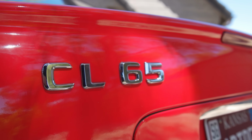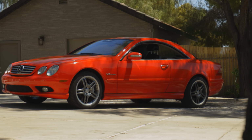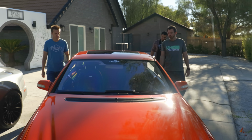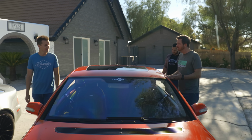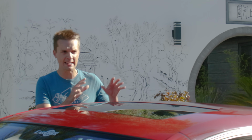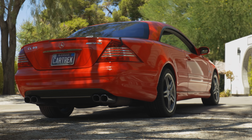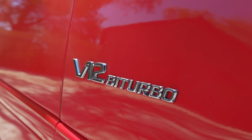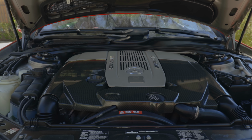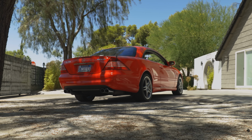Brace yourselves. Tyler, this may not be playing fair. You know that obviously I have a significant soft spot for this generation of CL, but the reason we use them for Cannonball is that it's not a supercar, it's under the radar. Well, you set the Cannonball record in the lesser CL, the 55. This is the CL65 AMG with the Pagani Zonda twin turbo V12, 600 horsepower, 700 pound-feet of torque. This is a supercar. It is very exotic.